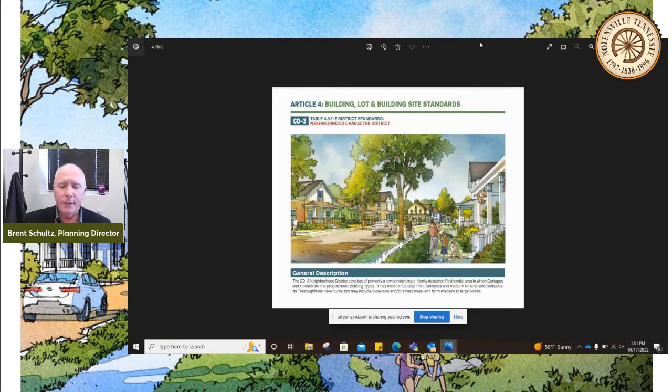That character district is called neighborhood. CD3 consists primarily of low density single family residential units, or about 4 houses per acre, and it has deep front setbacks, and it has medium to deep setbacks, medium to wide side setbacks. Its thoroughfares have curbs and shall include sidewalks and streets and form a medium to large blocks. So that's 4 houses per acre, CD3.